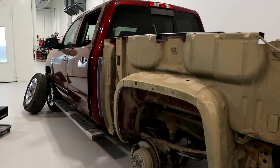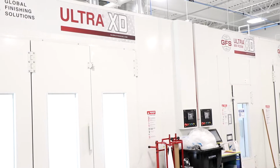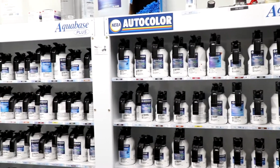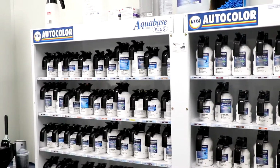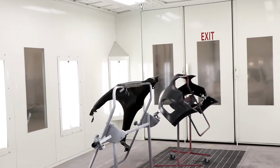All the technicians are I-CAR Gold Class certified. Full downdraft bake booths allow us to bake your finish back to proper factory specifications.